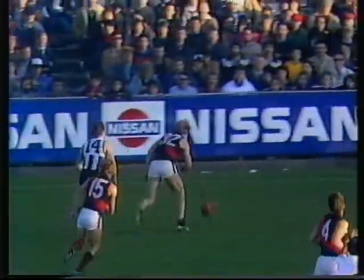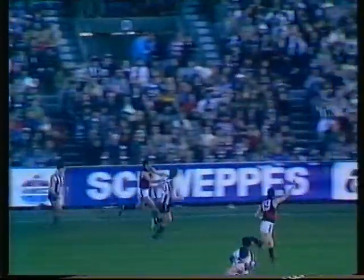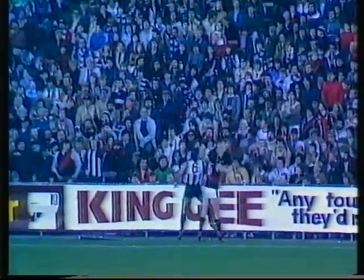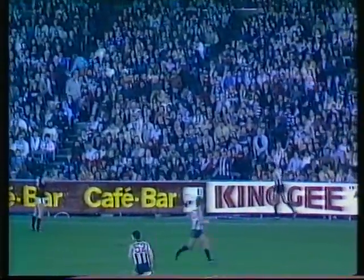Shaw from behind punches out wide. Watson, beautiful ball handling. Lovely hand pass to Foles. Foles should give it across, but he kicks it long towards Danaher and kicks it poorly. And it's out of bounds. That was bad, wasteful football by Gary Foles. On the full, free kick to McCormack.